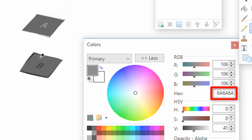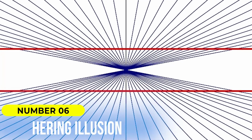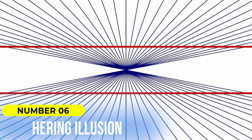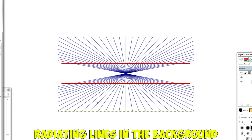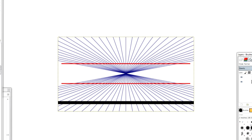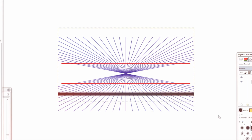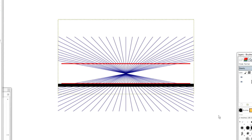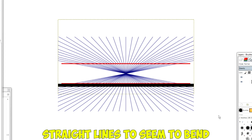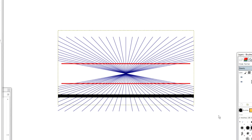Number 6. Hering Illusion. Behold the Hering illusion, where parallel lines seem to bow outward or inward due to the presence of radiating lines in the background. But here's the kicker. Those parallel lines are straight as a ruler. It's the surrounding lines that play a visual trick on your brain, making you perceive them as bent. Background radiating lines cause straight lines to seem to bend, demonstrating how context may skew vision.